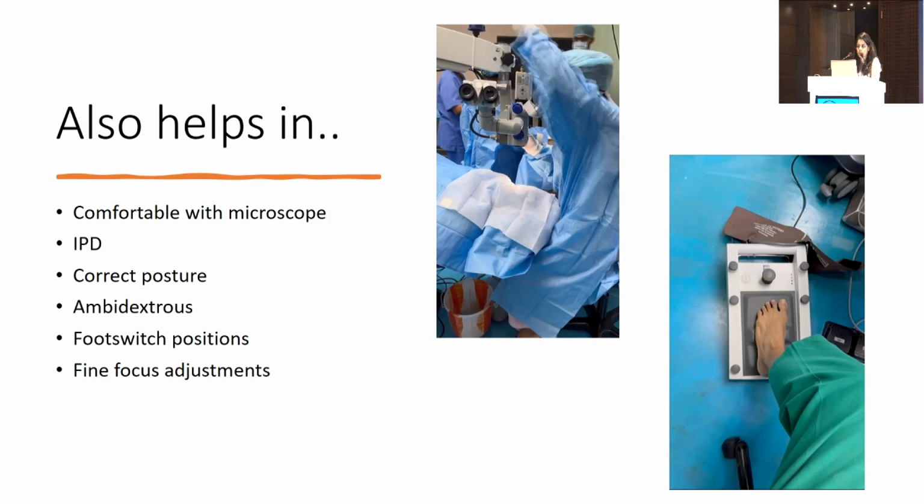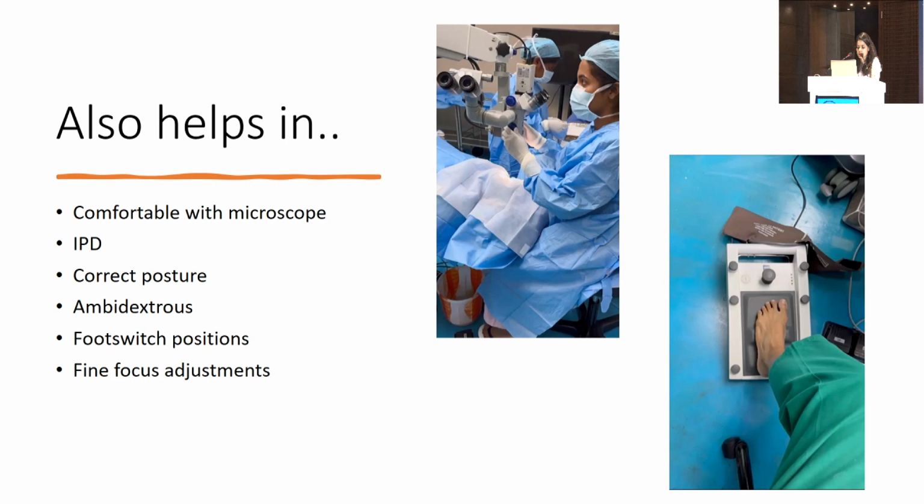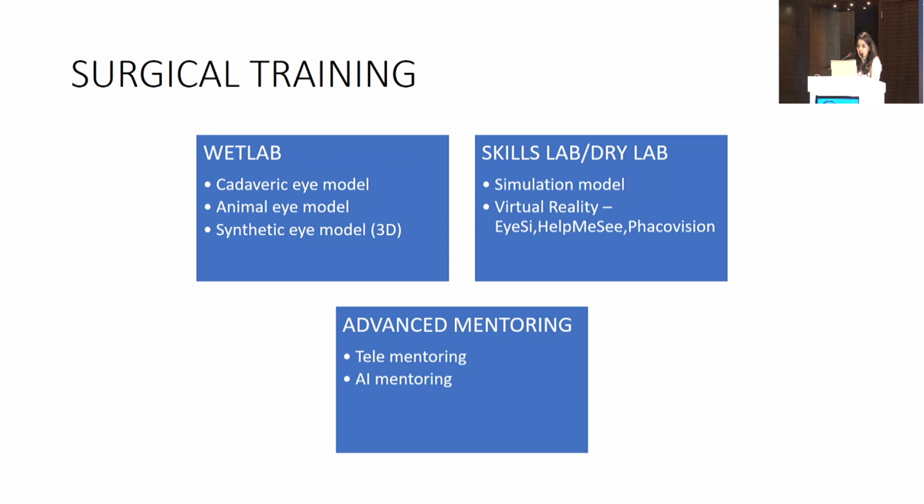Apart from this, wet lab also helps in getting comfortable with your microscope, so we don't waste much time in adjusting the microscope, getting to know your IPD and getting comfortable with that, working on the correct posture and ergonomics, getting to be ambidextrous, adjusting your foot switch position so you don't waste time in the OT, and also your fine focus adjustments. When we look at surgical training, the various options we have are wet lab, either with a cadaveric eye, human eye, or animal eye model, or synthetic eye. We also have skills lab with simulation model or virtual reality, and of course, advanced mentoring with tele-mentoring or AI.